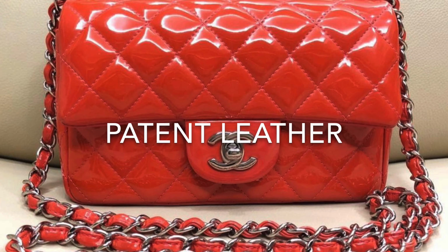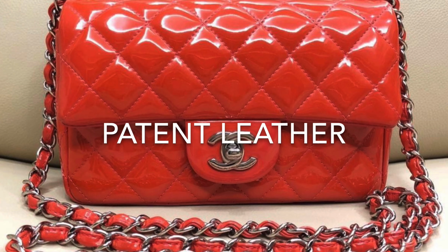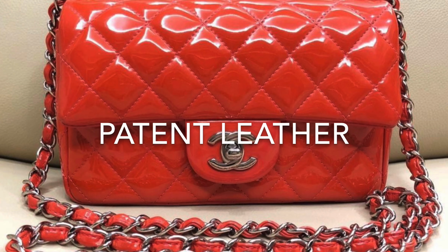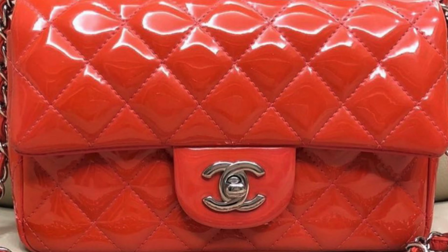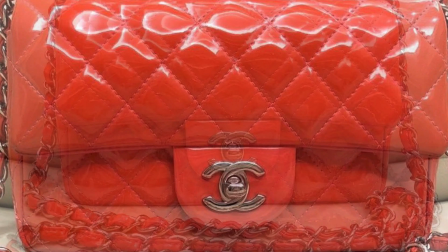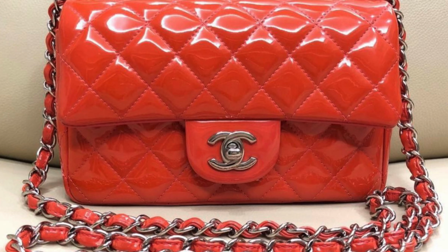And there is also patent leather, which is quite nice. It's not scary to go out wearing this bag during the rain because you can just wipe the water. However, you have to be very careful when storing this bag with other colorful items, because once it gets a color transfer, there is nothing that you can do to remove it.